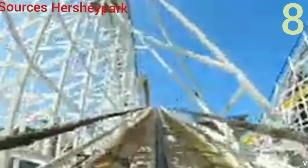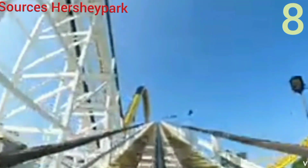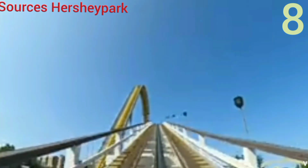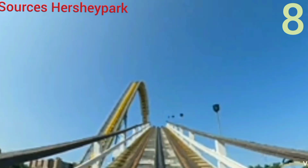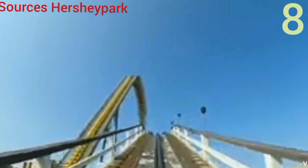Okay, coming in at number 8 is Comet, which is Hershey Park's oldest operating roller coaster. This is a PTC wooden coaster, a classic roller coaster. It has some good airtime and stuff. I don't really know what the highlight of the ride is. It's a pretty fun ride. Obviously, it has three different helixes.